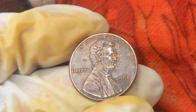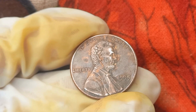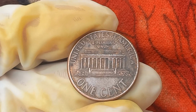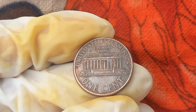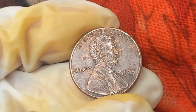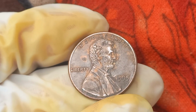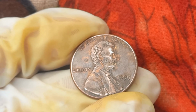Alright, first things first, let's break down exactly what makes this coin so special. Now, you might be thinking, a penny from 1995? That's not exactly old enough to be considered rare, right? Well, you're not wrong in thinking that it's not ancient, but what sets this penny apart is what's missing, the mint mark. Normally, if you check the front of a coin, you'll see a little letter like D for Denver or S for San Francisco, indicating where the coin was made. But the 1995 no mint mark penny? That thing doesn't have a mint mark anywhere to be found. It's like a coin without a name tag at a party. You don't know where it came from, and that makes it mysterious and valuable.